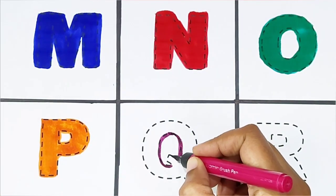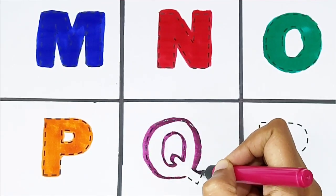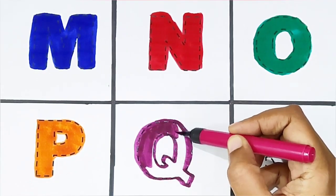Q, purple color. Q is for queen. Q is for quilt. Q is for question.